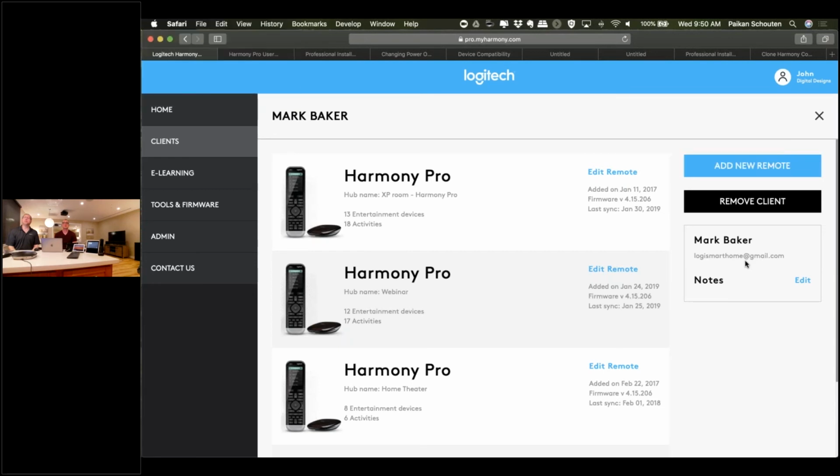Otherwise, you just set up a new account, and just like Pike said, super easy with a sub email. And then just to add to that question, what we didn't mention is something very important. This portal allows you to remotely access those clients, right?